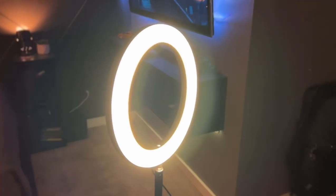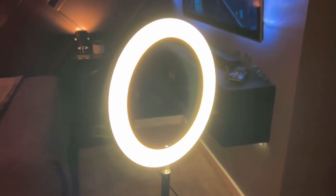One of the key important pieces to a really good video is lighting. What I've got going on right now is simply a ring light that I got off of Amazon. It's not that expensive, it's not that sturdy, but it's perfect for what I need. As long as you take care of it, it's not gonna break on you.